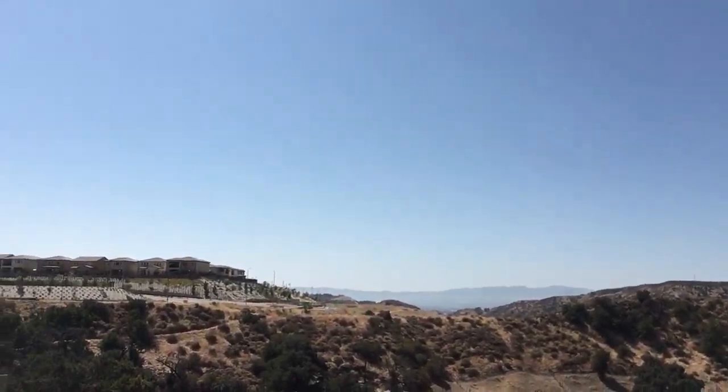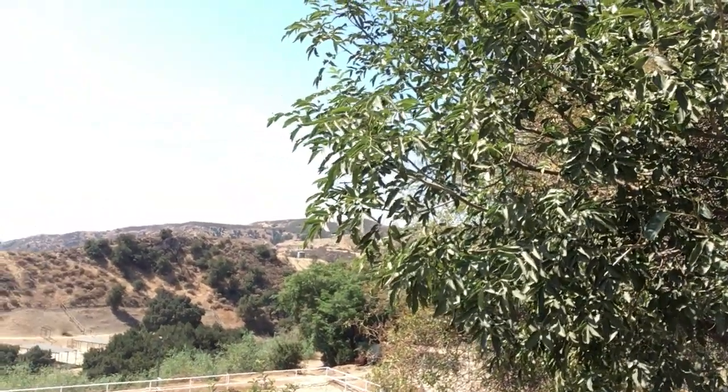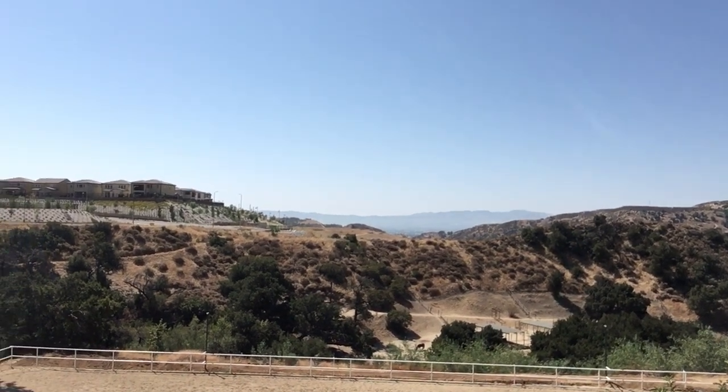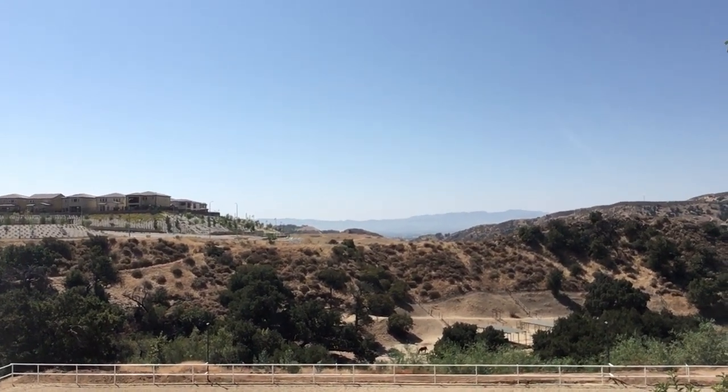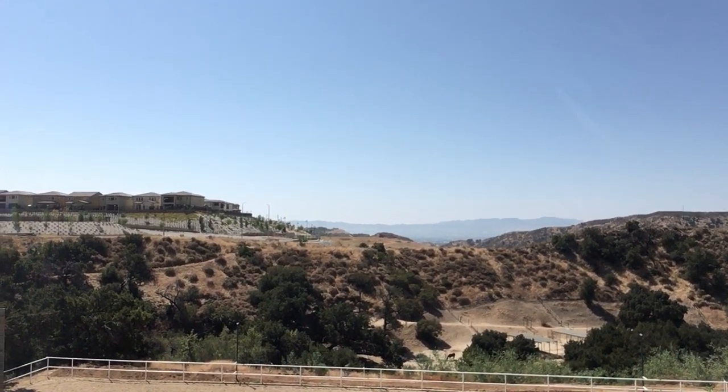So what's going on is, I suppose you can see the trees ruffling, because there's a hot breeze coming up from the San Fernando Valley, which lies below in the haze there. It's going to be about 110 today.